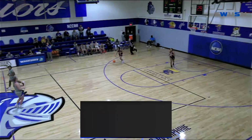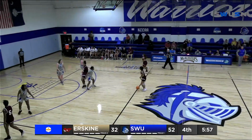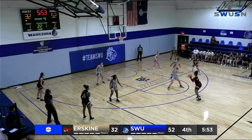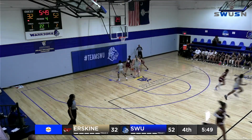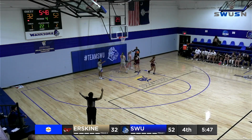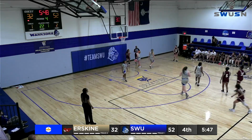Back out of the timeout. Erskine finds themselves in a 20-point hole almost halfway through this fourth quarter. So they're going to make a late push. It's got to happen right now. That three-pointer comes up short. That was Kutera Henry. And then a tie-up. Possession arrow to Erskine, so it'll stay here.